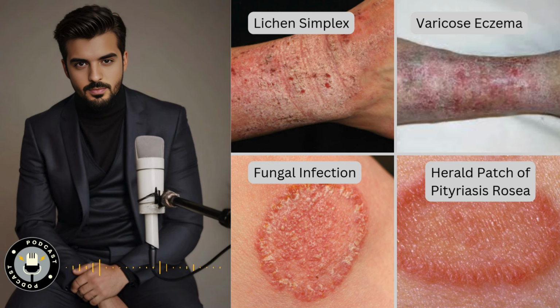Let's talk about those cases where the rash is pretty localized. Here's a rundown of what to consider. Lichen simplex. Picture a localized, itchy patch where the skin has thickened from repeated scratching. That's your lichen simplex in action. Varicose, gravitational or venous stasis, eczema. This one is interesting. It's usually not terribly itchy. You might see a single patch developing over a varicosity. A quick tip, stand the patient up to check for dilated veins.